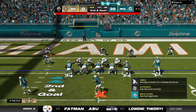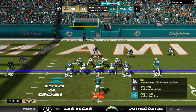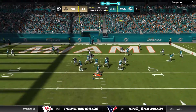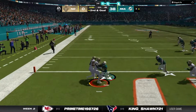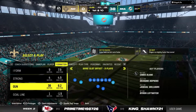And Tua is going to change things up. 21G. Tagovailoa to throw on 2nd down here. And it'll be intercepted. And the Saints are going to get the football here as the ball will come out to the 20.